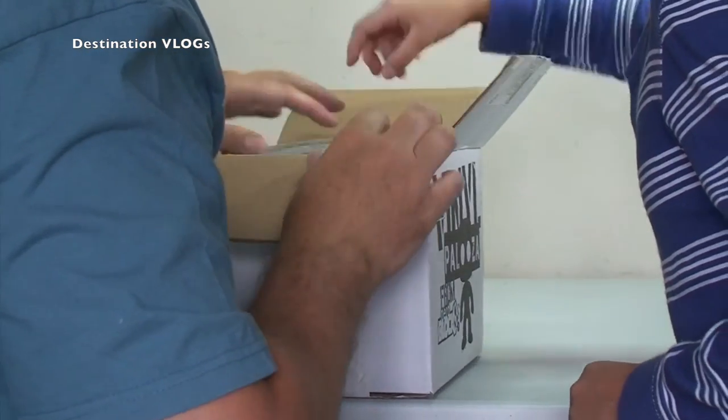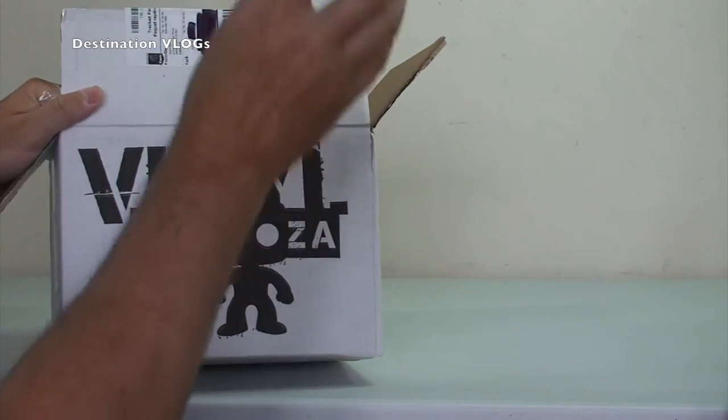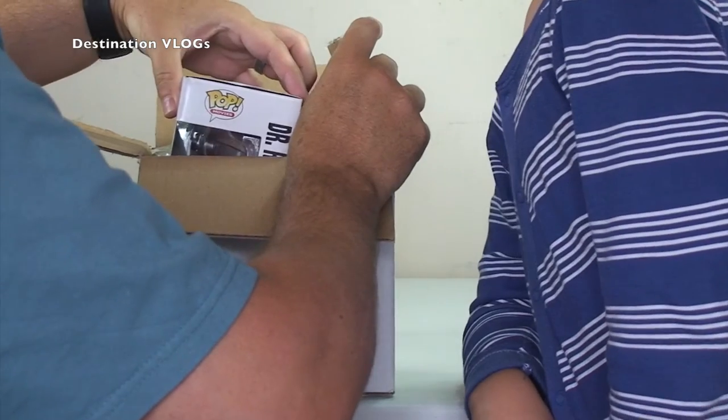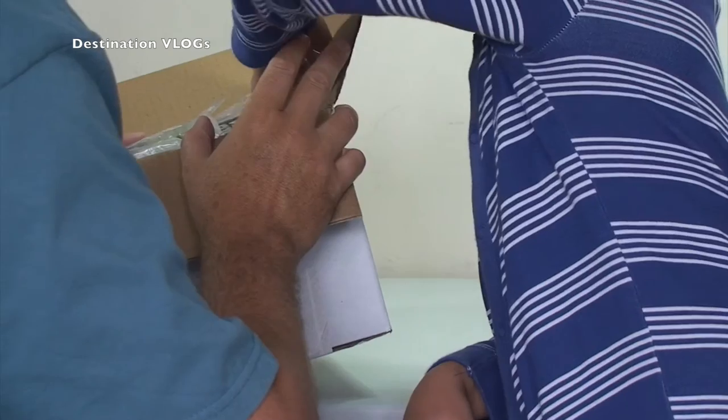Wow. Whoa. Oh, so we've just got this. We've got little bombs. The purpose of this was, because it was a special run, there was four vinyl, I'm assuming they're vinyl, figures. So, you had four.